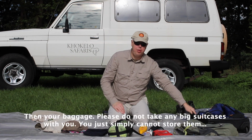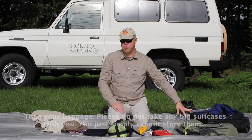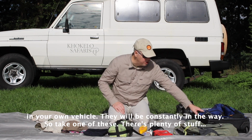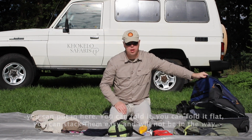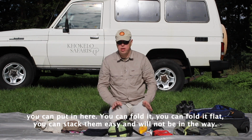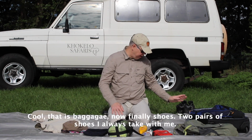Then your baggage. Please do not take any big suitcases with you. You just simply cannot store them in your own vehicle. They will be constantly in the way. So take one of these. There's plenty of stuff you can put in here. You can fold it flat. You can stack them easily, and it will not be in the way. Cool, so that's baggage.